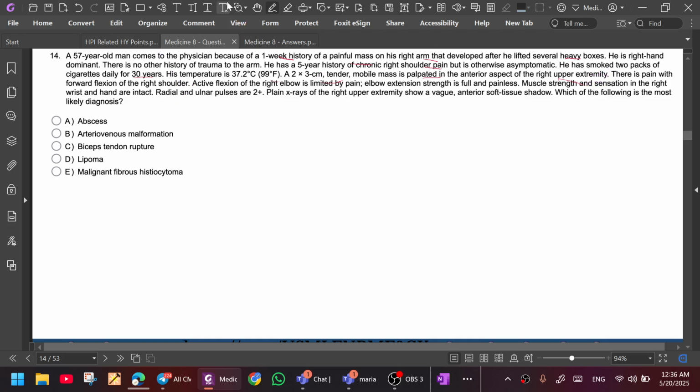There is pain on forward flexion of the right shoulder. Active flexion of the right elbow is limited by pain. Elbow extension strength is full and painless. Muscle strength and sensation in the right wrist and hand are intact. Radial and ulnar pulses are 2 plus. Plain X-ray of the right upper extremity shows a vague anterior soft tissue shadow. Which of the following is the most likely diagnosis?